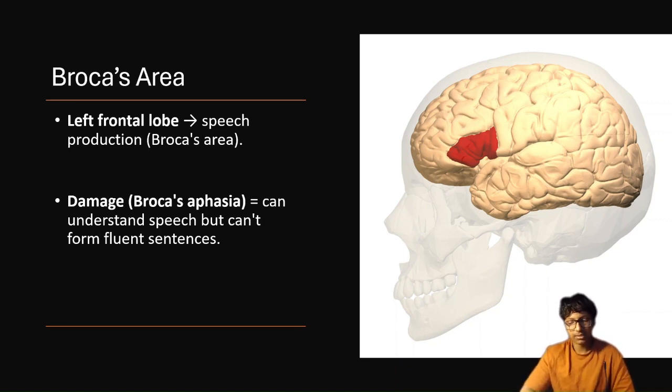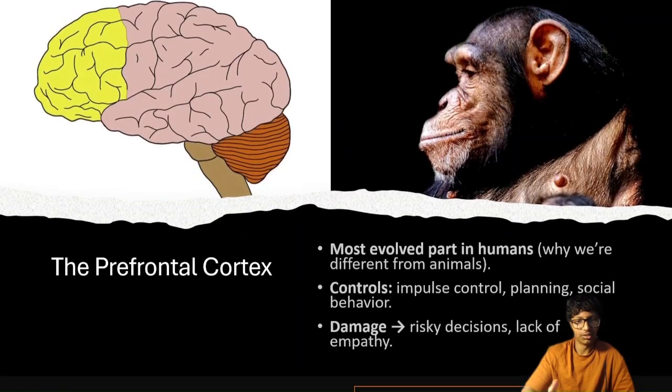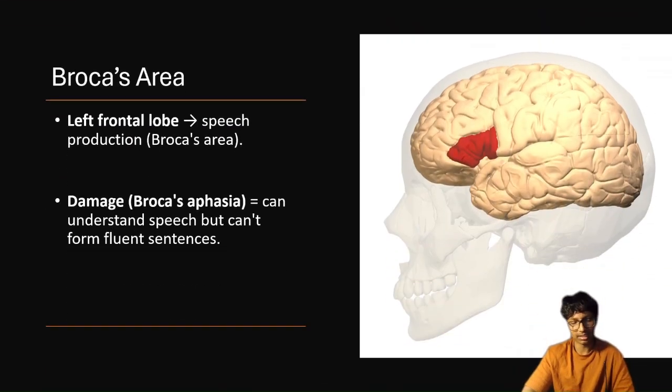Say if just Broca's area was damaged, this wouldn't theoretically be possible naturally in your daily life, as it is tucked away in the middle of the frontal lobe. It is on the left, but it's more unlikely. But say if it was, you'd have all your normal brain functions. You'd be able to move normally. You'd have normal behavior management. It's just that you would have trouble speaking. You'd understand everything normally as well.